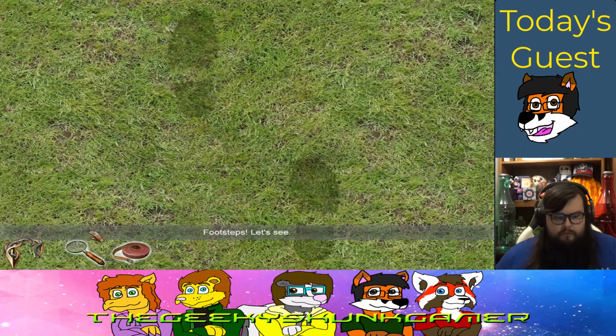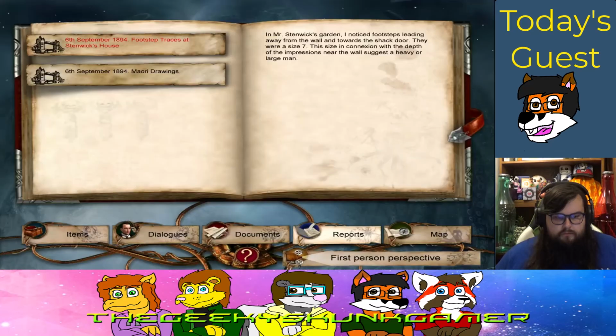Footsteps. Let's see. I always like when it was like footsteps. Let's look. Measuring socks on occasion is just giving you a heads up. The shoes are also hard-soled. And I'll also tell you now, you're going to want to measure every footprint. Just doing one is not enough.